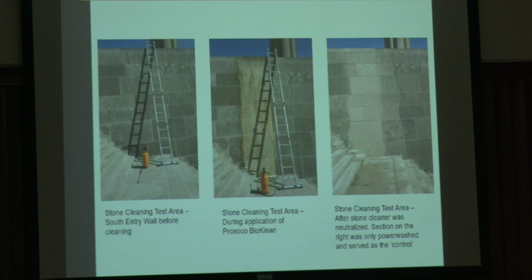This is a good example of what a mock-up does for you, and you can watch and see how they last over time. This is Liberty Memorial, the stone, the south wall at the entry, where we did a stone cleaning test area before we cleaned it. This is during the bioclean work.